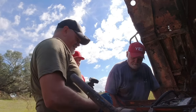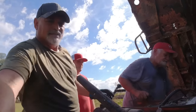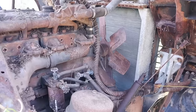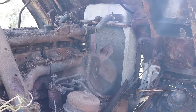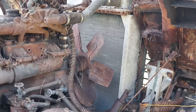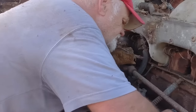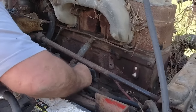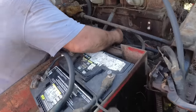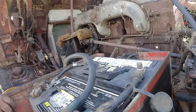Where'd that little hammer go, Caleb? There you go. See if that does better. That is not the easiest thing to get on. That's still smoking. You want a longer screwdriver? I got a longer screwdriver. Let me give you a longer screwdriver. You didn't use it on this side of the truck, did you? No, I used it over here to take this battery cable off with. Yes, sir. There you go.